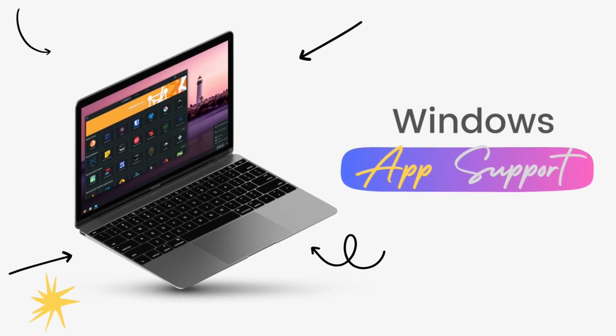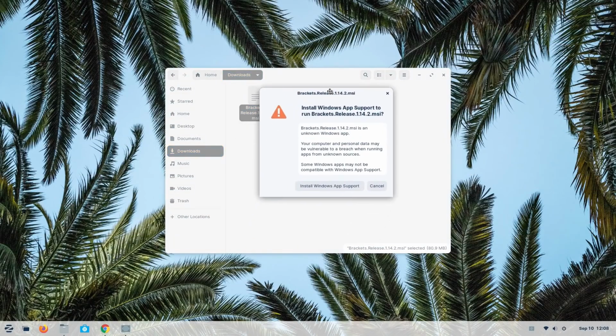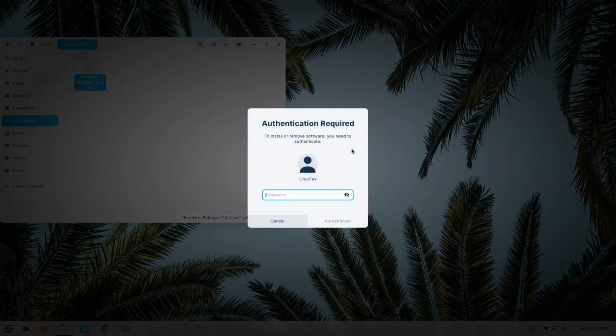Since Zorin OS is targeted at Windows users, Zorin developers have implemented an ingenious feature that kicks in as soon as you try to open or install a Windows application. When you download and click on an exe or MSI file which run only on Windows, Zorin OS immediately asks you if it should install Windows App Support, which is Wine and some additional things that let you run Windows apps on Linux. While we know Wine is not perfect, it is capable of running many Windows applications without issues.